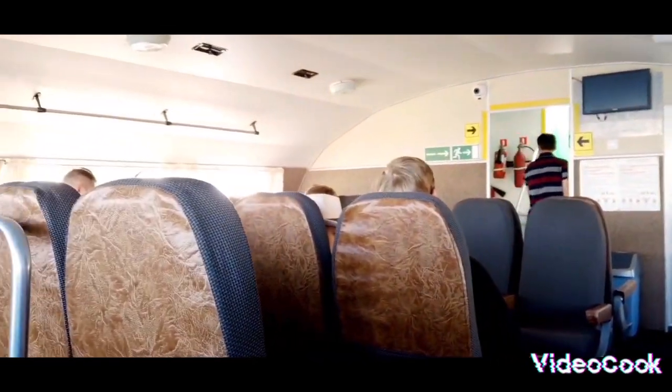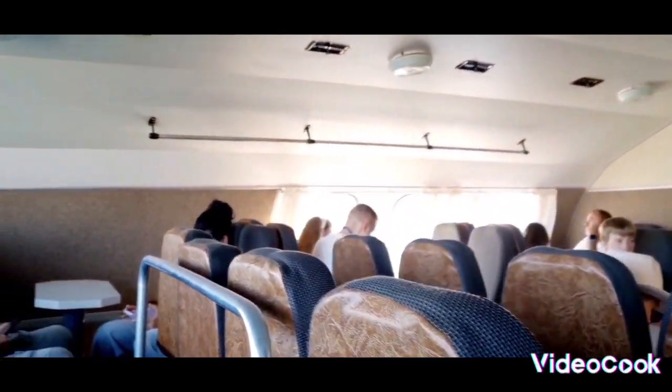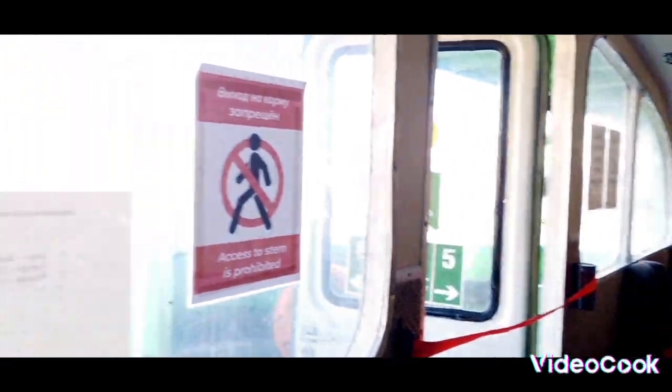I'm now inside the cabin of the hydrofoil high-speed boat. There are 3 compartments here. You can take any seat. I chose to sit in the tail section.